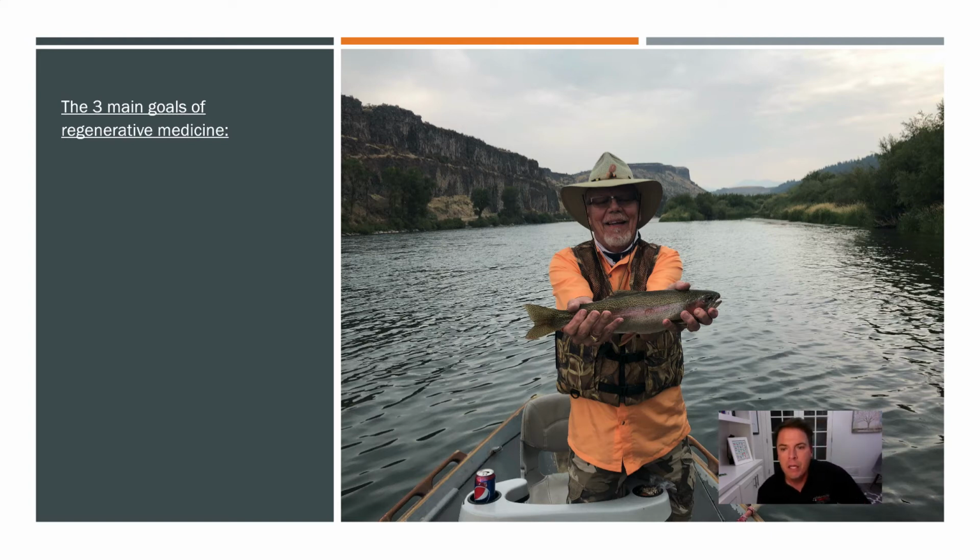This picture, my very first regenerative medicine patient, and keep in mind I am a chiropractor, so I'm not the one that's putting needles in people. You can't do that in Idaho. We have a medical staff that does this for us, but that picture is our very first regenerative medicine patient. And if you think that man looks like me, there's a reason for that.